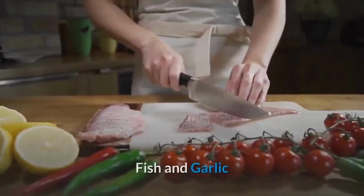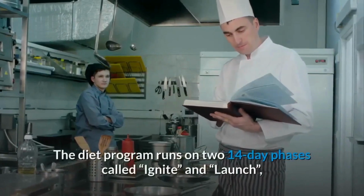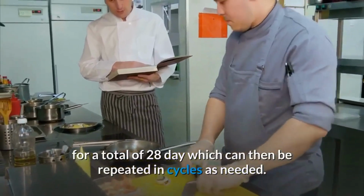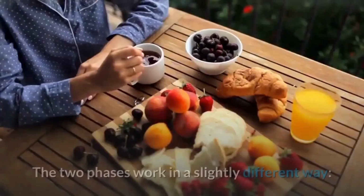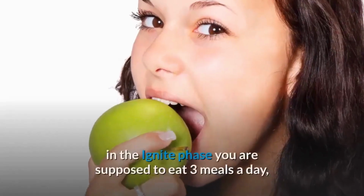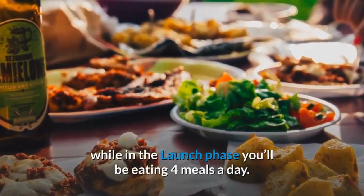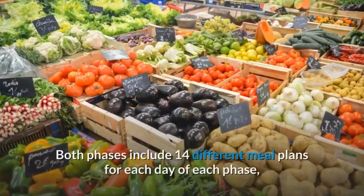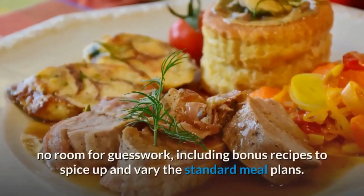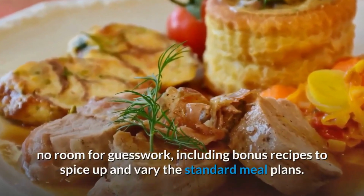The diet program runs on two 14-day phases called Ignite and Launch, for a total of 28 days, which can then be repeated in cycles as needed. The two phases work in a slightly different way. In the Ignite phase you are supposed to eat 3 meals a day, while in the Launch phase you'll be eating 4 meals a day. Both phases include 14 different meal plans for each day of each phase, no room for guesswork, including bonus recipes to spice up and vary the standard meal plans.